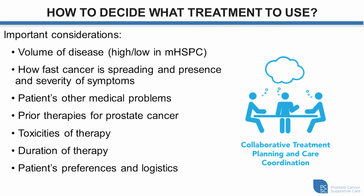When we consider treatment for the patient, we'll consider several things. We'll consider the volume of disease, how aggressive the disease is, how fast the cancer is spreading, what other comorbidities or medical conditions the patient might have, and prior therapies for the prostate cancer. That's where the sequencing of the medications is very important. Toxicities of the therapies, duration of the therapies. For example, some therapies can be given for 6 months. Other therapies will have to be taken for life or until the patient progresses. And of course, patient's preferences and logistics. For example, if the patient likes to travel, or they actually can't come to the clinic on a regular basis. So all of this is a conversation between a patient and the healthcare provider, and a lot of consideration is taken into making the decision on which medication to choose.